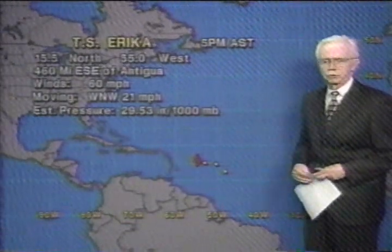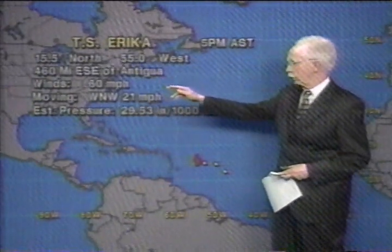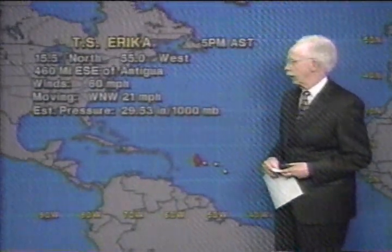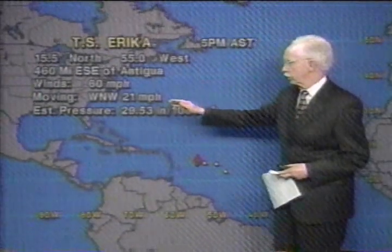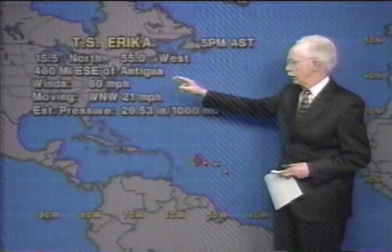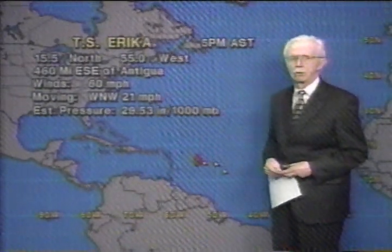The top winds are 60 miles an hour. Now that has not increased at all, and we'll talk about why we think that is. And we don't think it's going to increase very much in the next several hours either. It's moving along at a pretty good clip, and it's only 460 miles, say, east-southeast of Antigua, so 15.5 and 55.0 if you're plotting.